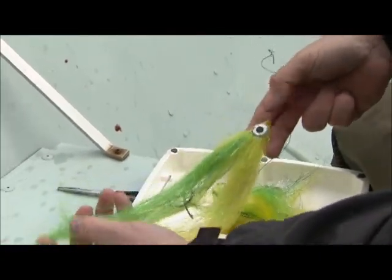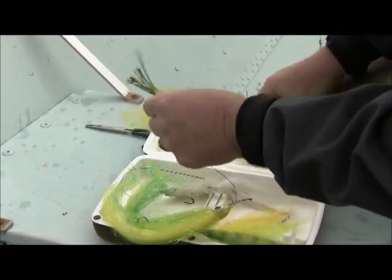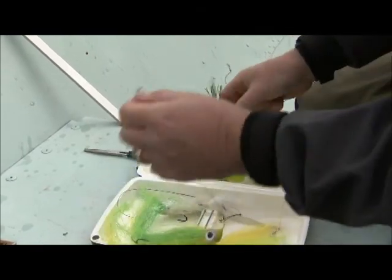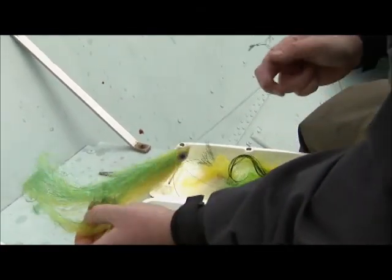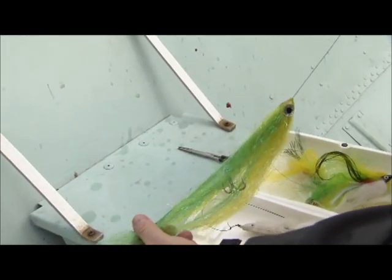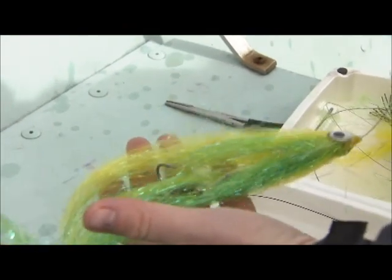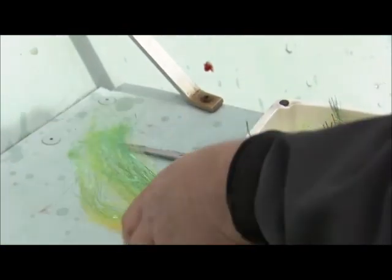Big, beautiful pattern I like to use. And these are all tube flies, with a few exceptions. Got a little messed up here from last time I went fishing. That is a great, great pattern. I use that for muskie. Very large, lots of action, but very light and easy to cast. I use a 10 weight rod to cast that.